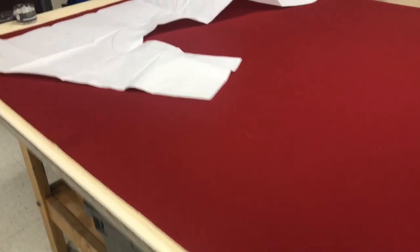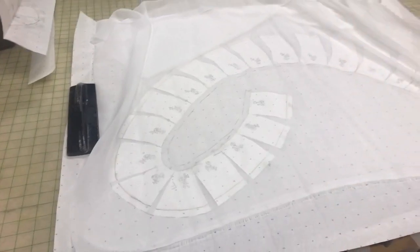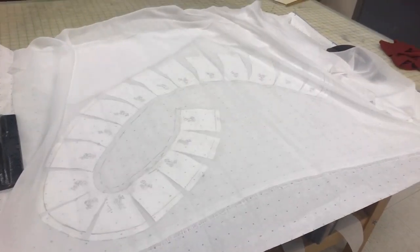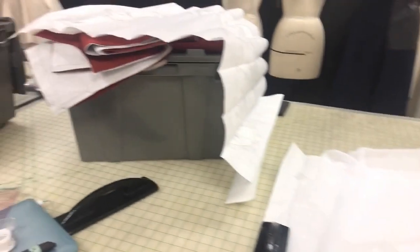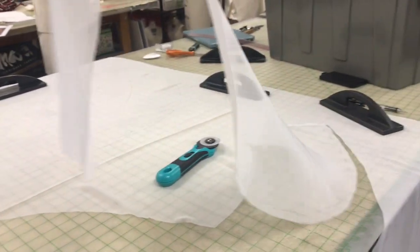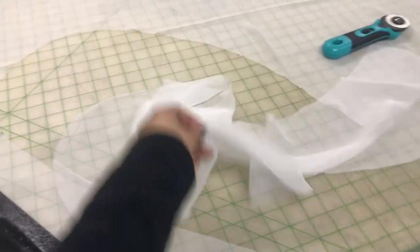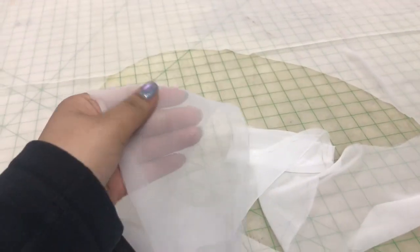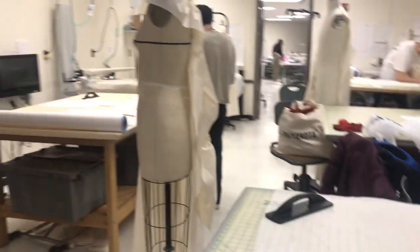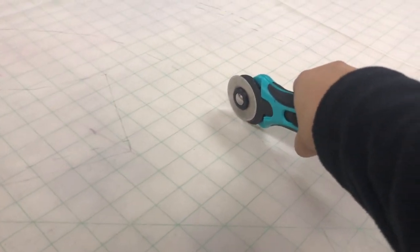It's half fit sample time. So here's the fabric for my kimono. And here's the fabric for the gathering. Get ready for some ASMR fashion edition.